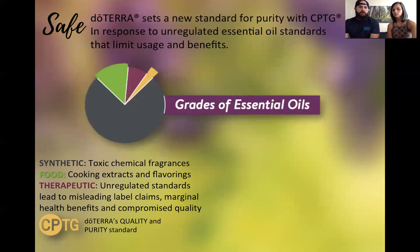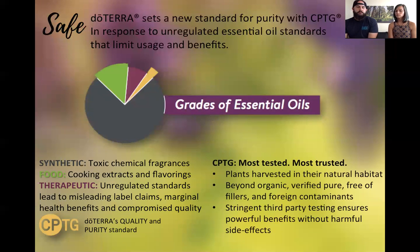You might be wondering, why is CPTG, Certified Pure Therapeutic Grade, such a big deal? You have to understand that with health benefits coming from plants, quality is everything. A lot of you already know that. If you want to consistently get the same result that you have been experiencing from, let's say, a peppermint or a Melaleuca, whatever's in this bottle is going to have to meet the same standards and be the same quality every single time.